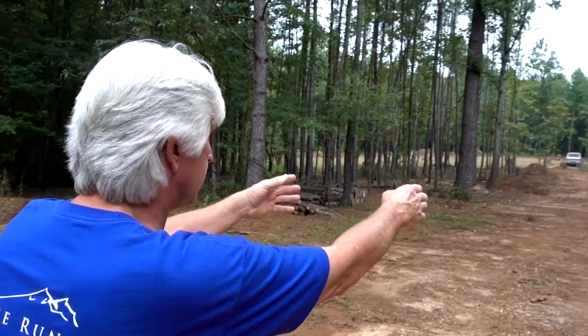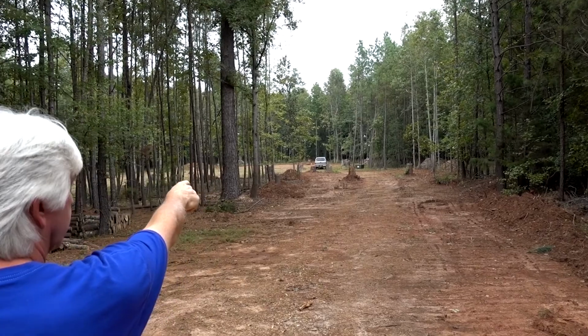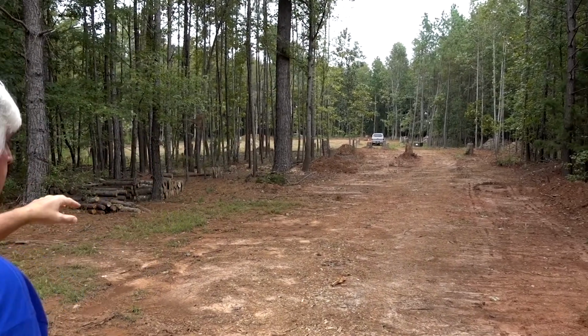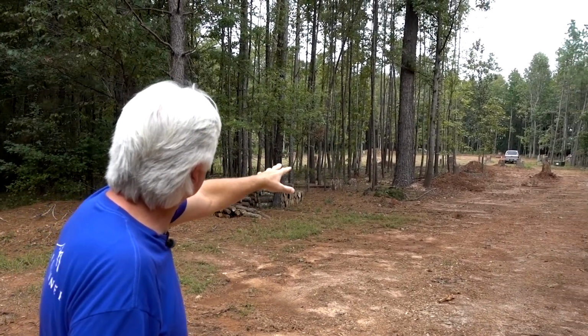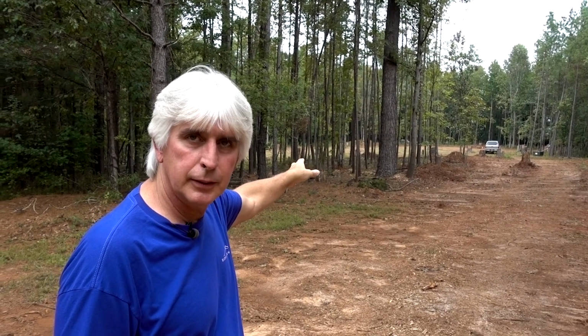And then up here, our drive goes up, turns to the left, and the two house sites will be one just in front of Brian's truck, and then mine will be over here. And all these little trees, we're probably going to clear out everything, but there's some white oaks, some red oaks, and I think a couple cherries in there.